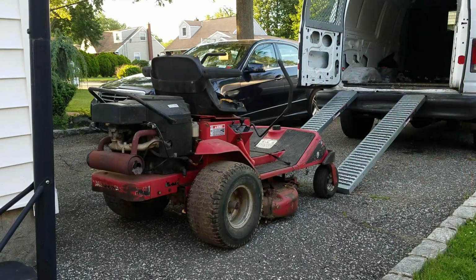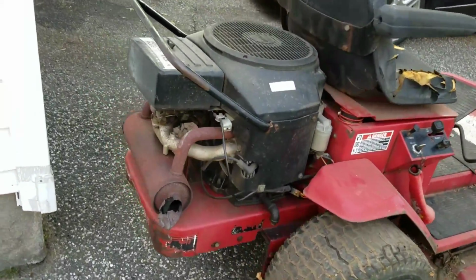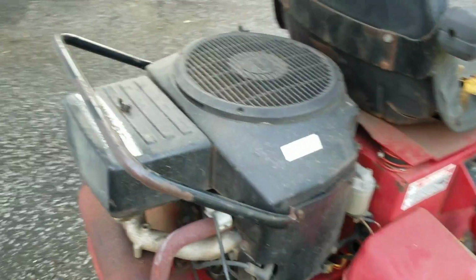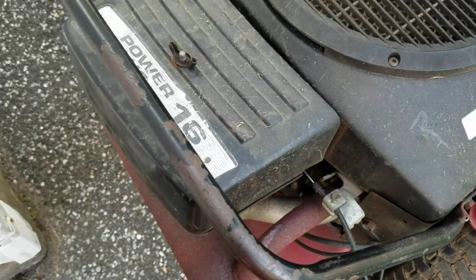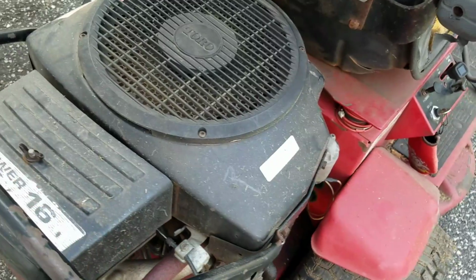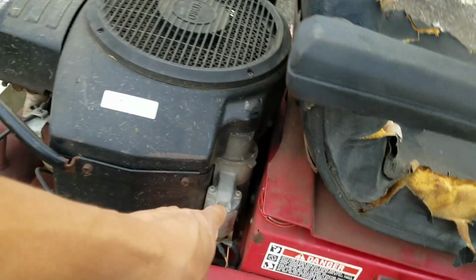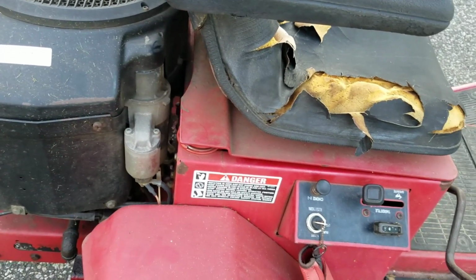Anyway, this is a 1990s, 91 maybe, 92, not sure. Muffler tailpipe's a little screwy, right? There's a dent in the back, which is probably normal. This says Toro, but we know this is an Onan Power Plus 16, and the way it's shaped, it looks like it's definitely a V-twin, right? Probably opposed twin. Yes, opposed twin. Starter there, it's one of those starters with the solenoid on it. Those are very expensive. Very expensive.